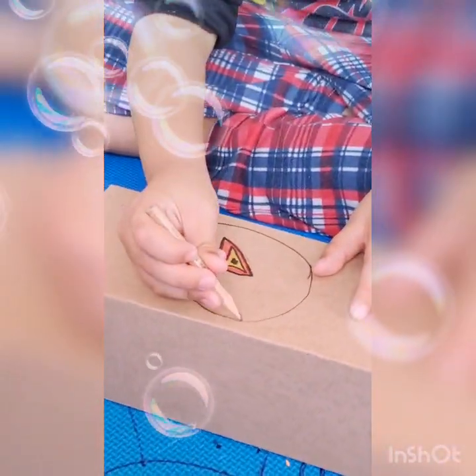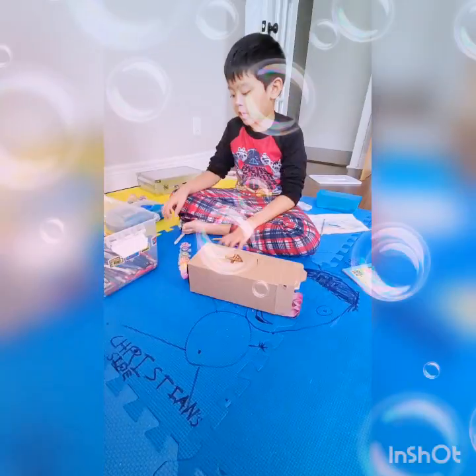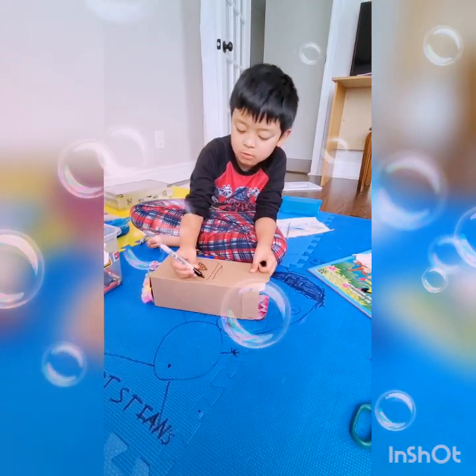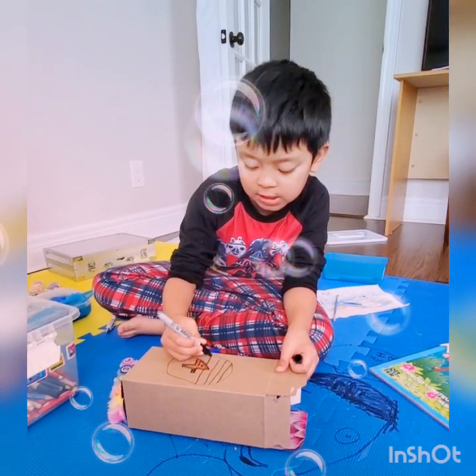So this one now is the outside. Yep, I'm making what I want to make. So I'm using a black marker since I can't see in pencil. You're drawing the details? Yes, I'm drawing the details.